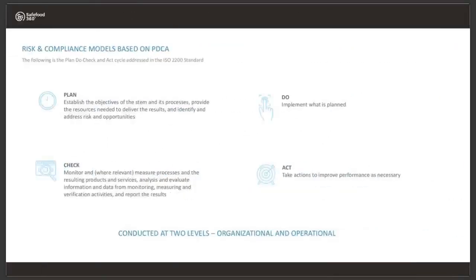So just to take a closer look at what these four elements mean. The planning stage really is about establishing the general objectives of what you want to do with your food safety system. So what's the objective for your processes? What resources do we need? And what do we expect to get out of the system? What are the desired outputs? And then obviously looking at associated risks involved in doing that and the opportunities for improving the overall management system as well. So that's the planning stage, which most companies will go through at some point in time.